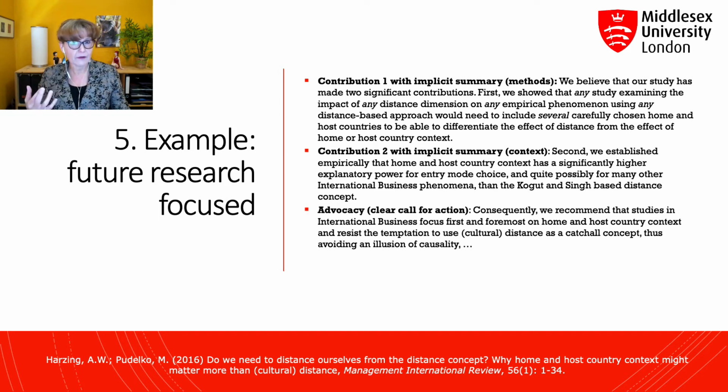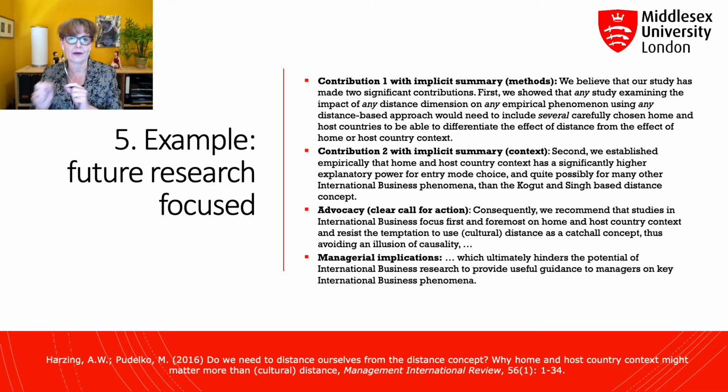So we then ended again with advocacy, a clear call for action in future research, recommending that studies in international business focus first and foremost on the home and the host country context, and resist the temptation to just say everything is due to cultural distance and use this as a sort of catch-all concept. That gives the illusion of causality between distance and the phenomenon of interest. We argue that this illusion of causality and the emphasis on cultural distance hinders the potential of our international business research to provide useful guidance to managers on key international business phenomena. So again, a strong sense of advocacy at the end of the article.